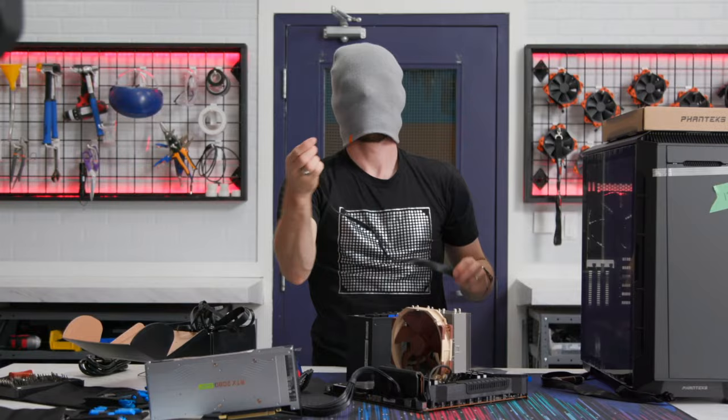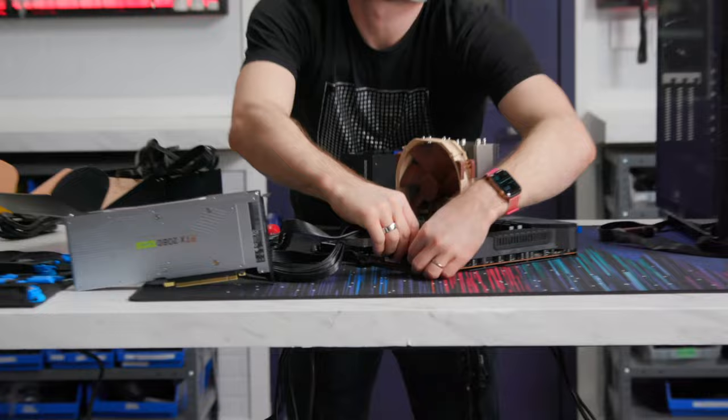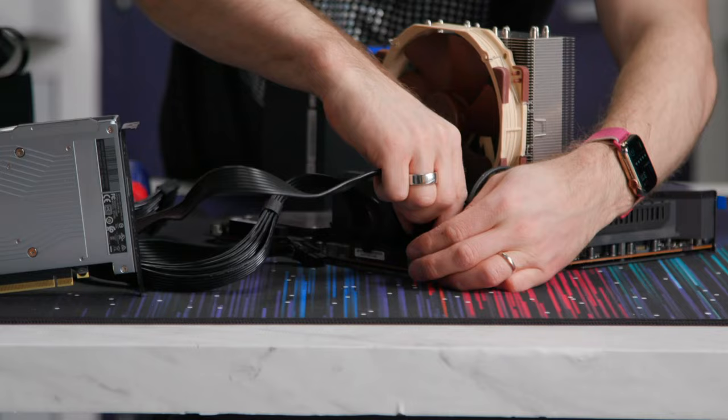Whew. So here's a 4+4. If I recall correctly, the locks are towards the outside of the board. So I just gotta, ow, there's a lot of pokey things around here. Ouch.